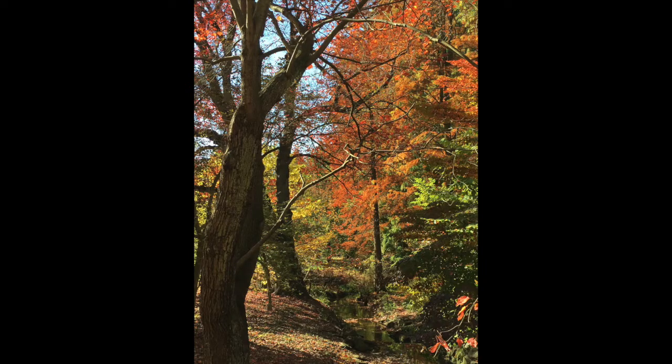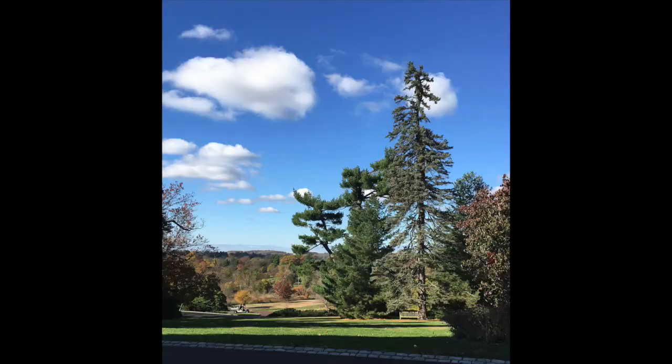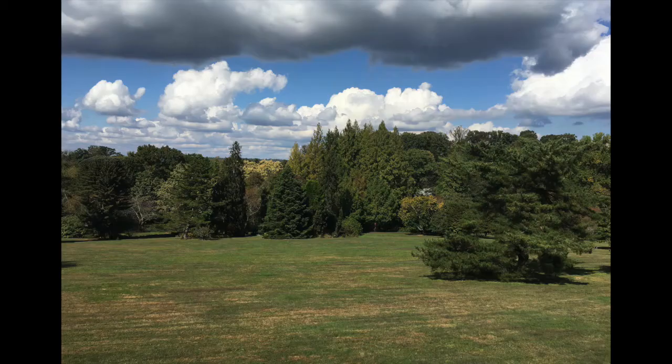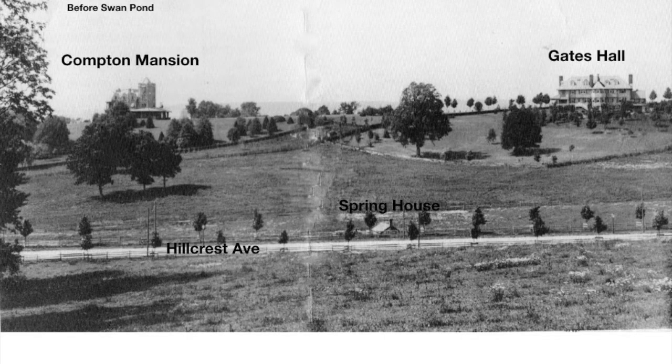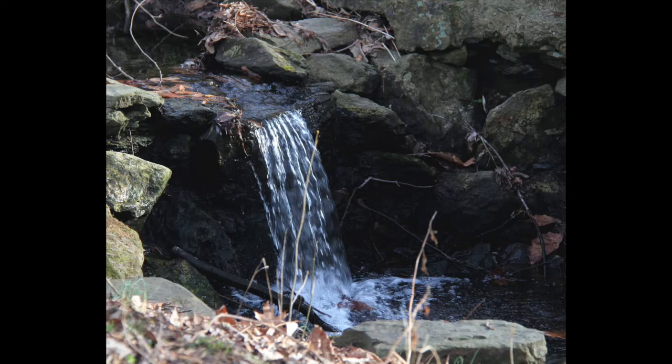specimen trees, formal garden elements, open lawns, and European and Japanese influences were brought together within a classic setting of an English Romantic landscape. As you can see in this early photo, the spring house is visible along Hillcrest Avenue. This feature predates the Morrises, when some of the land was used as a dairy farm.